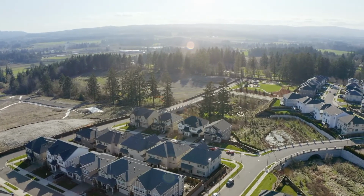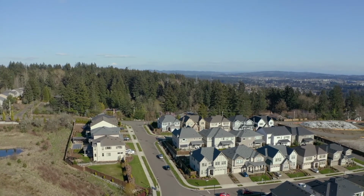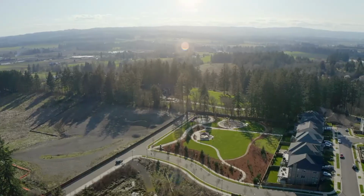Exceptional design and brilliant functionality. You'll find it all here on Hudson Avenue, and it's ready for you to call home.